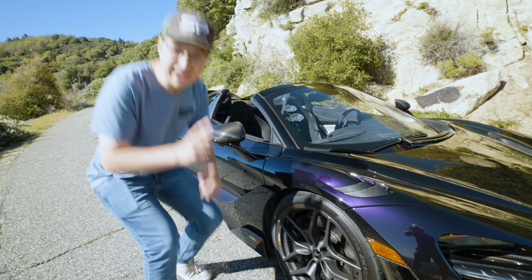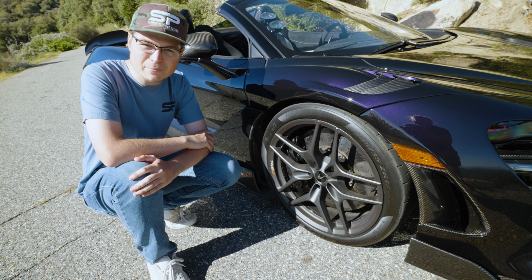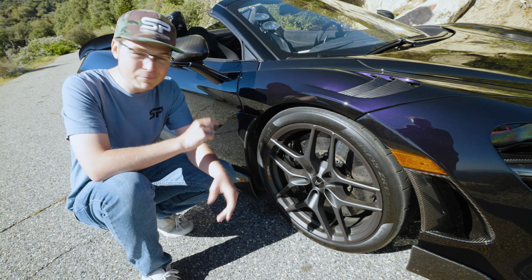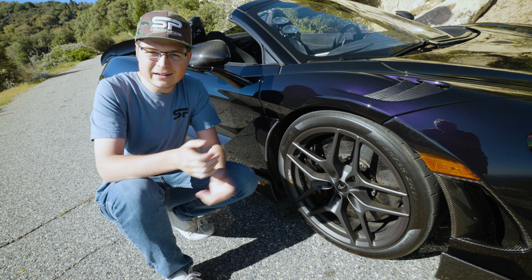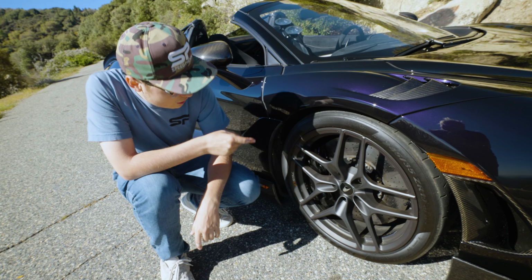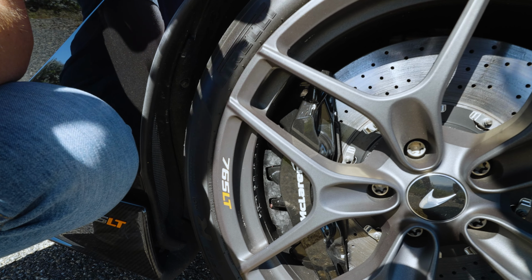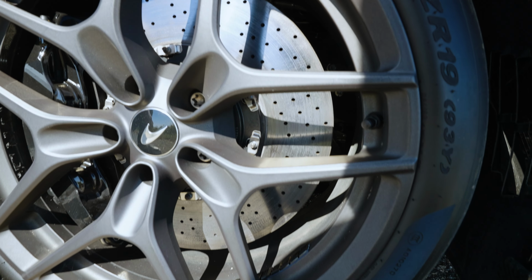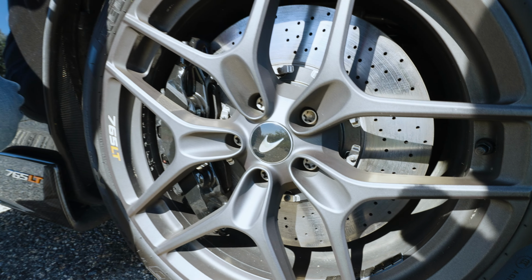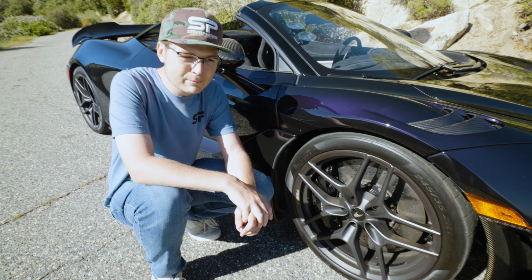The next thing on the list are the brakes. These are no ordinary carbon ceramic brakes. This car in particular has a track brake upgrade, and what exactly does that mean? Well, if you look closely, of course they're carbon ceramic as you would expect with this tier, this level of a car, but this car actually has the Senna brakes, which give it such an insane level of braking performance.